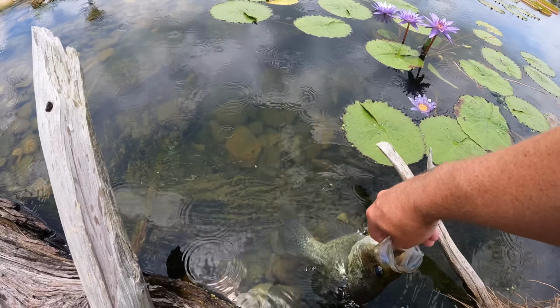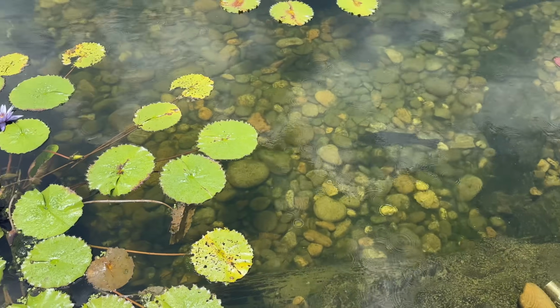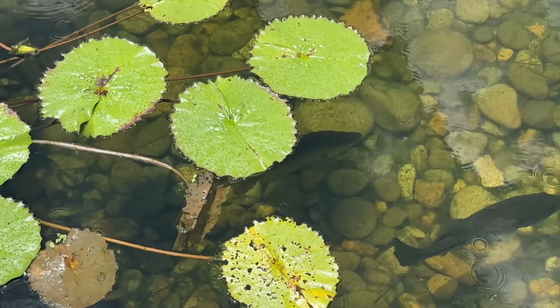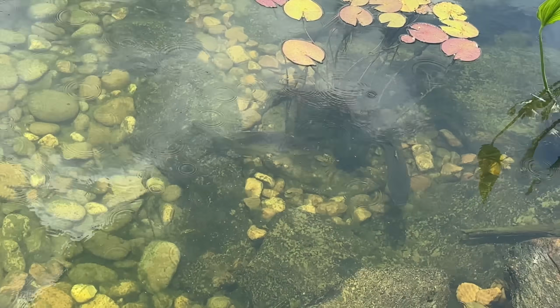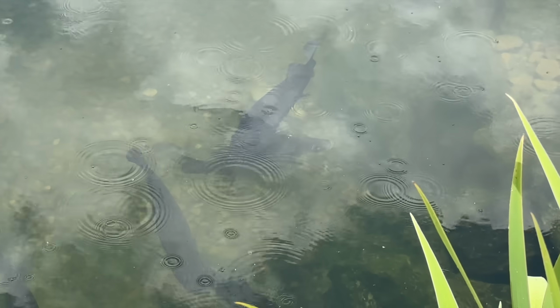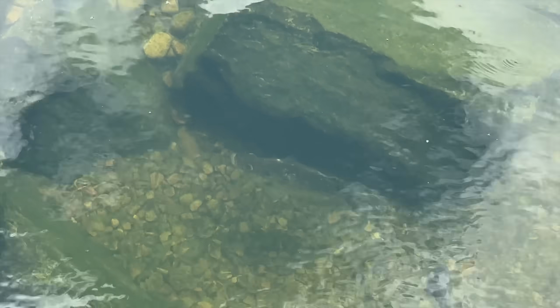But we're going to add him right over here by the lilies, and hopefully it won't take him long to acclimate. And right away we got some bass swimming over, checking out the new house guest. There's a good look at Outlaw. Man, he's almost as big as some of those bass. And hey, look at there, he just swam past Moby. I wonder if those two recognize each other. I'm sure they do. They've spent a few years together in the backyard pond.